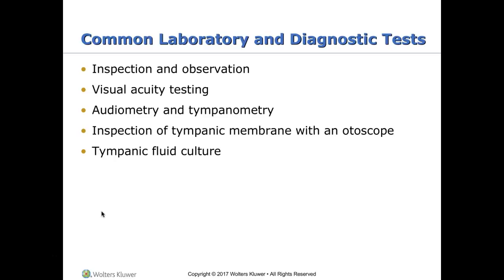Audiometry and tympanometry: if you have, not a pleural effusion, but an ear effusion, a middle ear effusion, you may want to do some tympanometry. Of course, looking in those ears with an otoscope, and you'll see some good pictures here in a minute of what you're going to see with the ear infection. And if we're unsuccessful at treating ear infections, sometimes they do a tympanic fluid culture. They may actually have to go in there and open up that tympanic membrane and gather a little bit of that fluid for a culture to make sure they're getting the right antibiotic.